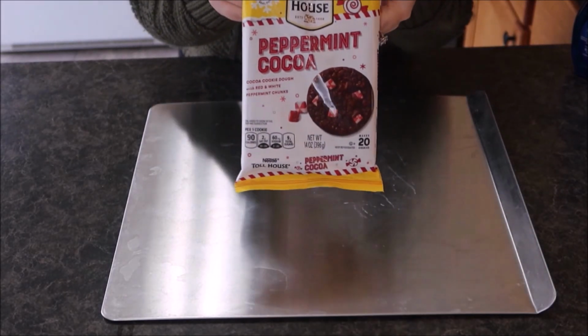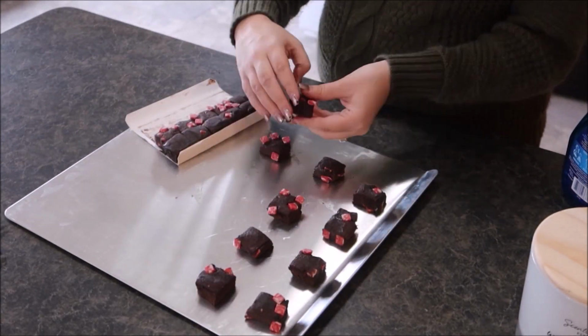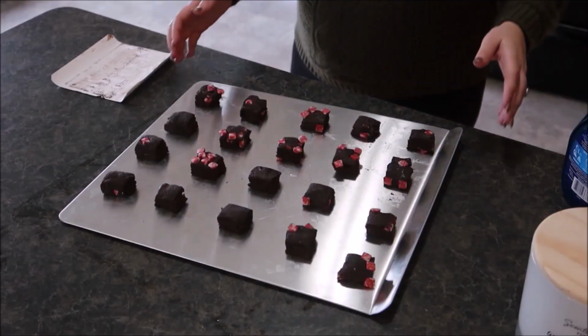I've had these peppermint cocoa cookies in our fridge for a while now, and so I decided to bake those and the kids could have a yummy afternoon treat. But that is the end of our vlog.